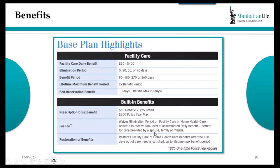They want to have help from spouses, family members, friends, church groups, whatever it might be. So that's where the Fast 50 comes in. It says, hey, you know what? Regardless of what elimination period you have, you get first day coverage with the Fast 50 option. And whatever your daily benefit is at that given point in time, it would pay 50% of that, and you can use it for pretty much anything you want.